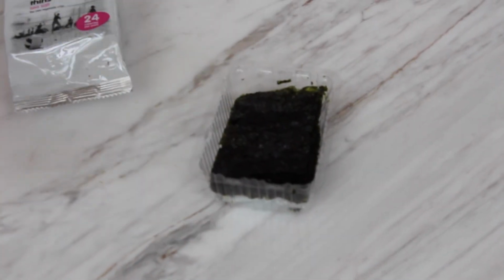Another favourite of mine are these Itsu Crispy Seaweed Thins. I like the Clear Spring ones as well, so Itsu and Clear Spring both do really good ones. This is just sea salt and basically nori wrap, so seaweed, and they're really yummy. Let me just double check that's all that's in them.